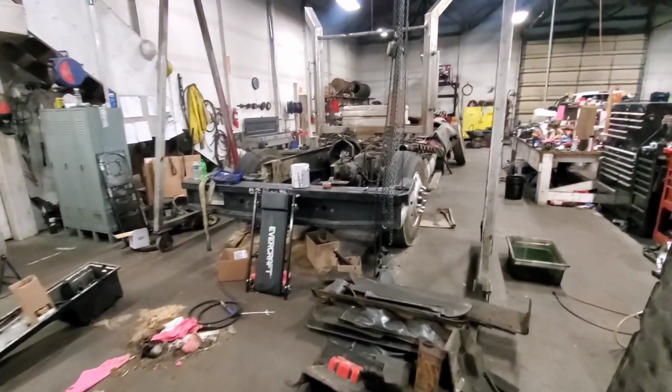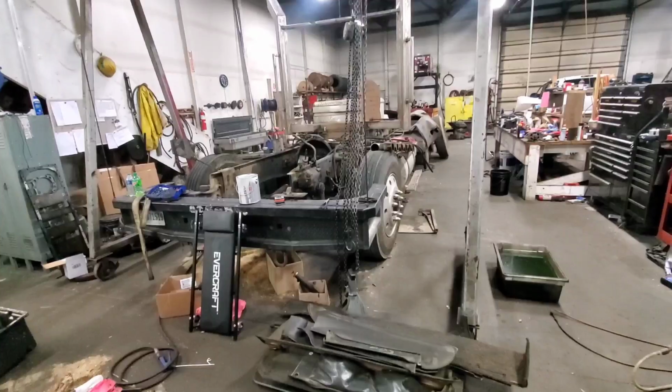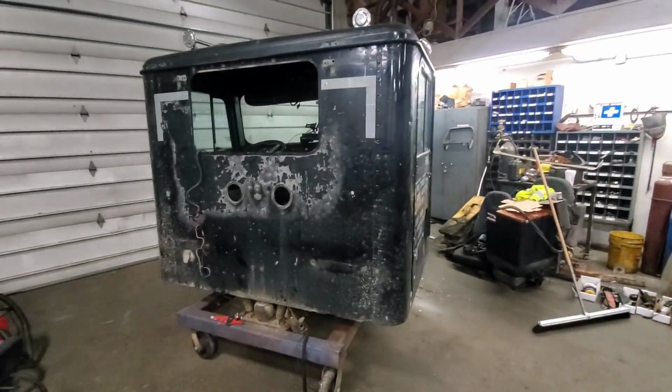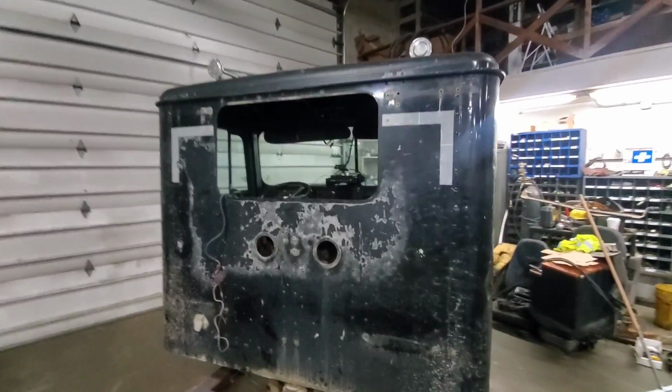But he's putting all new suspension, all the new airlines and stuff on the frame. He said anything that looks like it's crap, he's taking it out and putting new in. So that's where we're ending up on Blackie. We're going to end up with a slick top. It'll be a good looking truck when we get done with it.